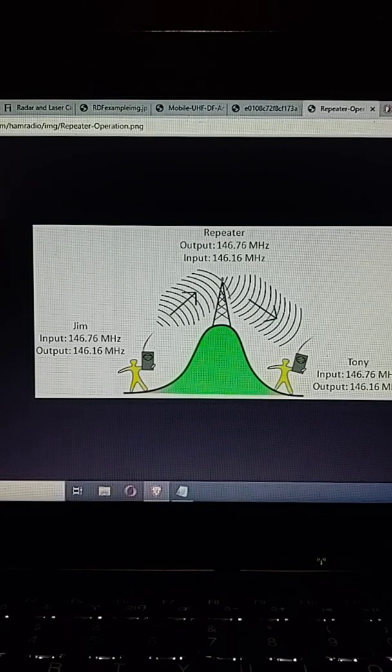FM works on the capture effect. It's not like AM, where the signals mix and you could hear both audio. On FM, the strongest signal captures the frequency. Now there is a small margin where there will be cat fighting. Both signals will go back and forth and so forth. But eventually one will supersede the other and wipe out the other. By jamming the input without a PL tone, it makes it seem to a lot of users that the repeater doesn't work. So this is a favorite trick of jammers everywhere.